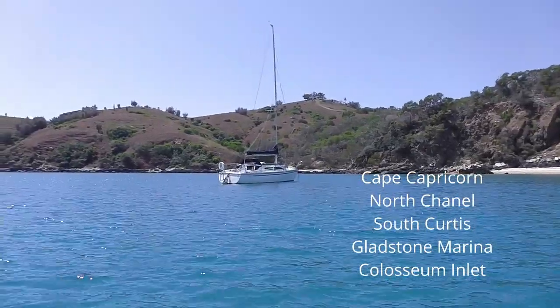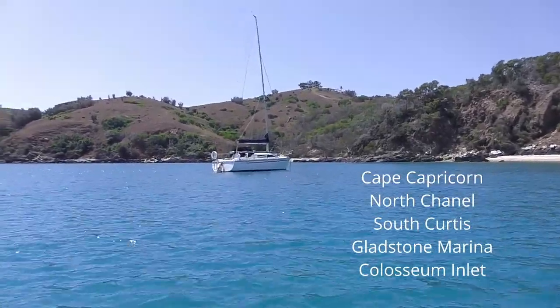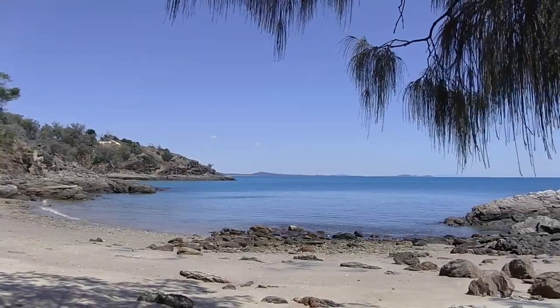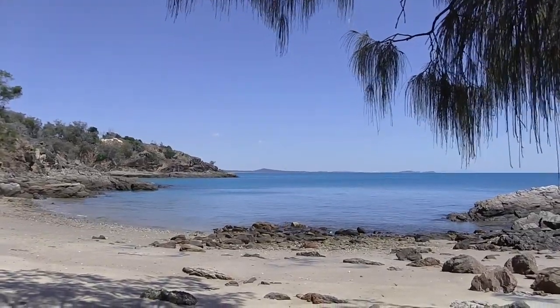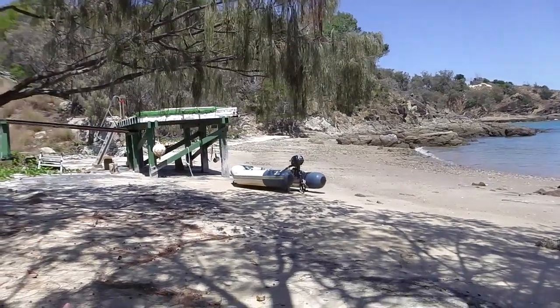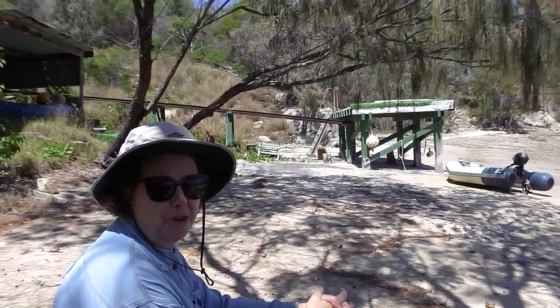Gonna go for a walk to the lighthouse. Anchored in here. Make it a lot easier. It's about 11 o'clock and I'd say it's about 22 degrees at least. It's going to be 28 degrees, so I'd say it's more like 24, 25 right now.